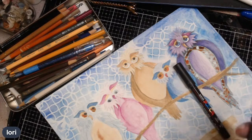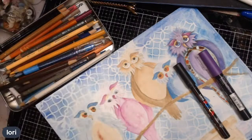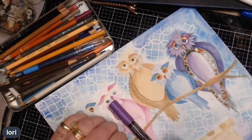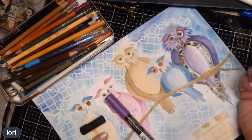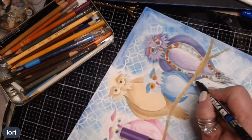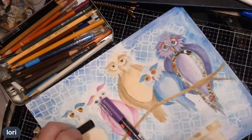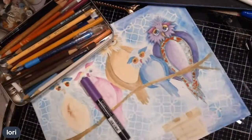Now, see here, I have a purple Tombow. I'm not sure if I want to use that. That makes me a little, I gotta tell you, it makes me a little nervous. Just a little nervous. All right, let's see. I'm going to do this edge. All right, let's see if we can get those toes in. I'm nervous about this too.